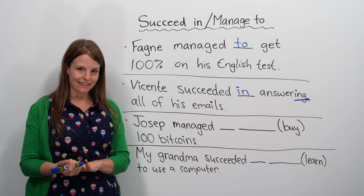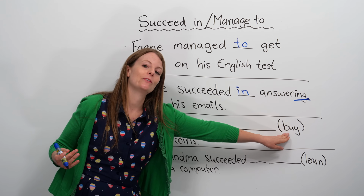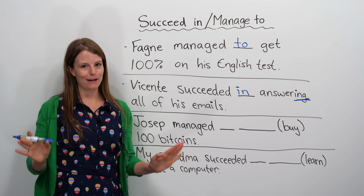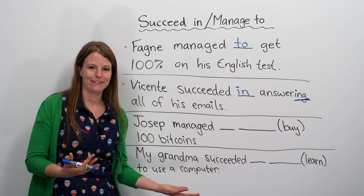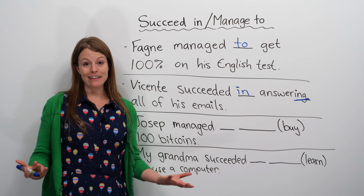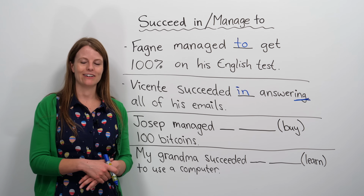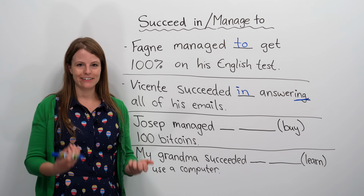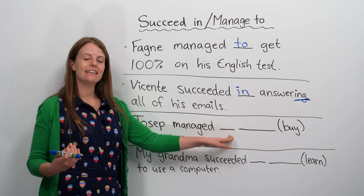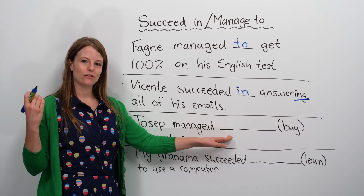Joseph managed blank blank, and we have here a verb I want you to use, 100 bitcoins. This is, by the way, a made-up example. I don't know if Joseph actually bought 100 bitcoins, but if he did, it's something very difficult to do, to buy 100 bitcoins. So it's challenging, it's difficult. So in this example, Joseph managed. What do we need after managed? We need the preposition to.